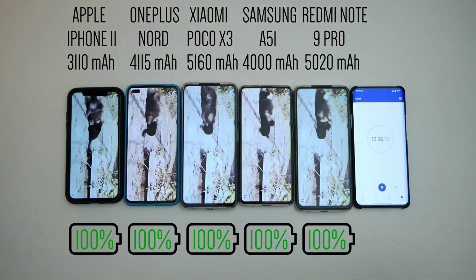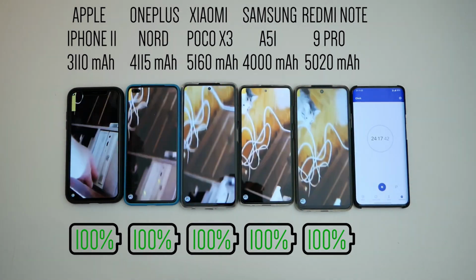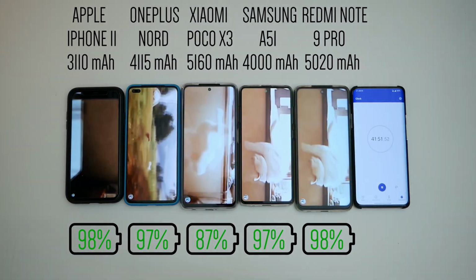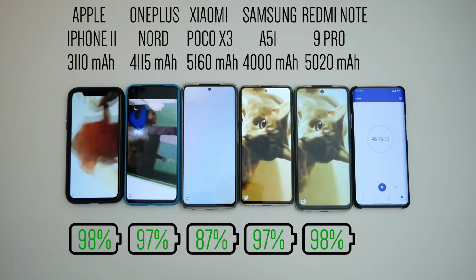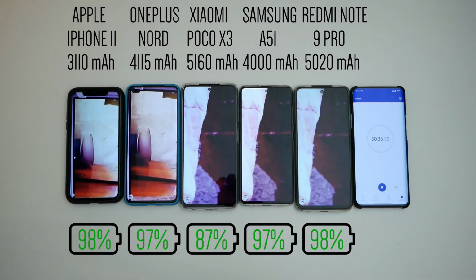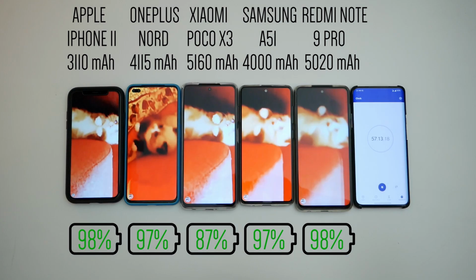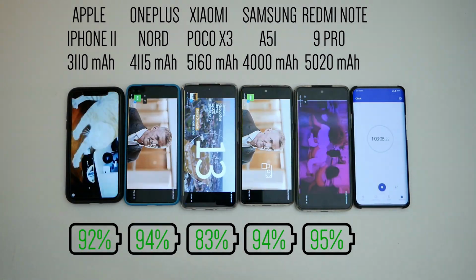And the first thing I started was YouTube for 2 hours, and after half an hour I decided to take a look at the percentages that smartphones showed, and I was shocked. 98 iPhone, 97 Nord, 87 Poco X3 in half an hour. What nonsense is this? 97 Samsung A51 and 98 9 Pro. While everyone lost about 2 or 3%, Poco ingested 13. I can't say otherwise. Something is wrong here. Well, let's wait and see what happens next.